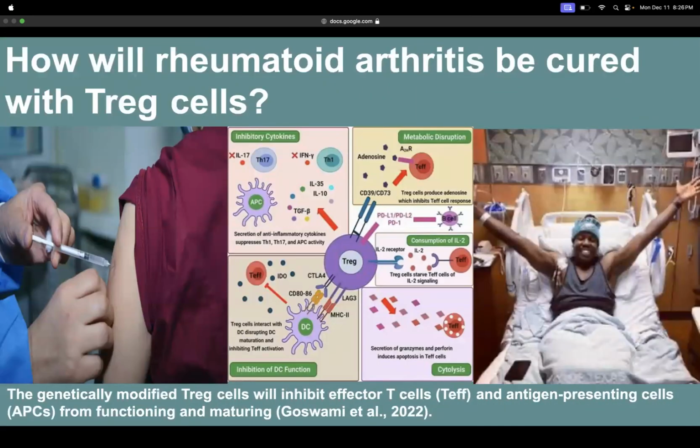How will rheumatoid arthritis be cured with Treg cells? The genetically modified Treg cells will inhibit effector T cells, such as cytotoxic T cells, T helper cells, and other Treg cells, and antigen-presenting cells, such as dendritic cells, from functioning and maturing. As you see right here in this photo on the left, this person will get the genetically modified Treg cells injected into them, which will lead to 5 different things happening.